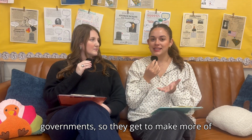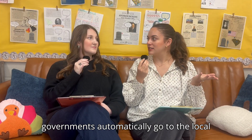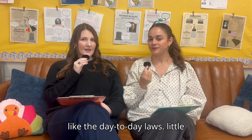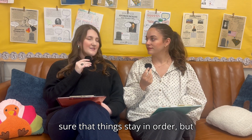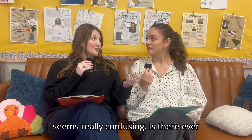Although it's tricky, it makes sense because each state is different. What makes sense for one state might not make sense for another state. That way, states can make decisions for themselves that are best for their people. Exactly. Here in South Carolina, we don't live our lives the same way that they do in Massachusetts. So we have to have say in how we do run our schools and things like that.